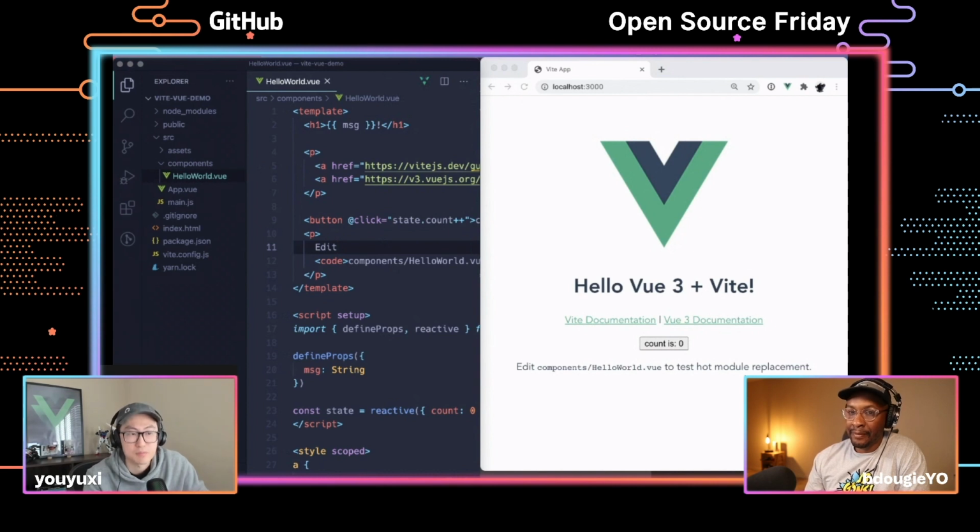In terms of bundling applications, Rollup is still a much more battle-tested and robust choice at this point in time. So obviously it means the production build of Vite is going to be much slower than something that leverages ESBuild all the way through. But the benefit is you likely get a more robust and more efficient bundle for production.